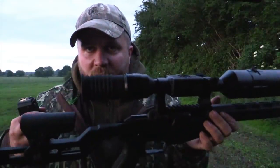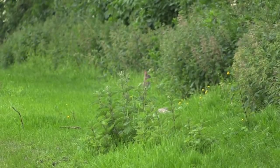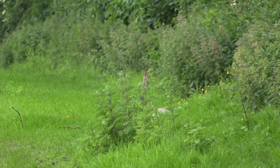Getting this cheek piece where you need it so that you've got a comfortable shooting position makes all the difference. And to be fair, I've had one shot deviate because I actually hit a weed on the way in, and apart from that, everything's been dropped with the one shot and with authority as well.